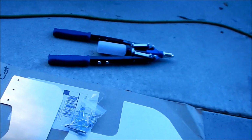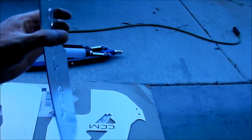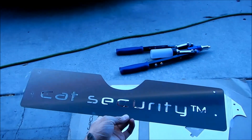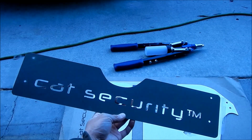Okay, so that's how I got it. I got it in 3 pieces. So let's go take a look at this. This is the rear cat security shield. This is for the rear of it. The 2nd gen only is one big piece. This one comes in 2 pieces.